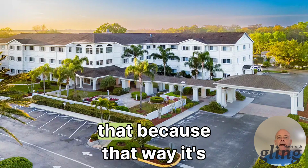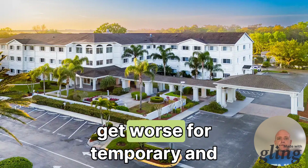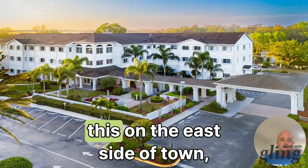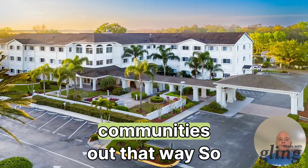I always recommend that because that way it's more of a wheelchair ride versus an ambulance ride, in case things get worse temporarily and mom maybe needs some extra help. So one big plus there. Another big plus is this is on the east side of town. It's right by University and Rouse Road, so it's kind of by UCF. Not too many senior communities out that way.